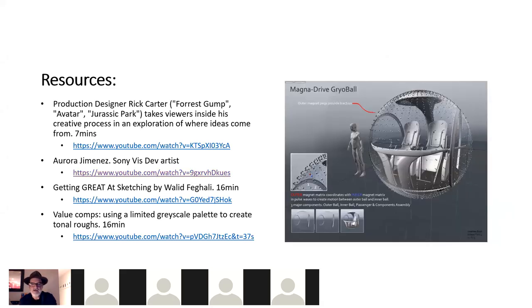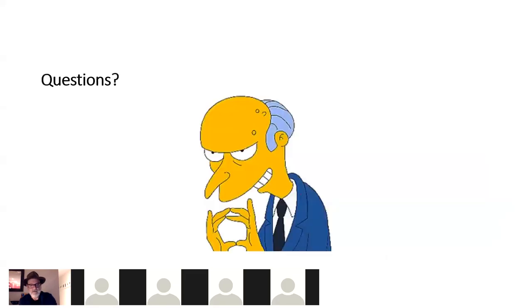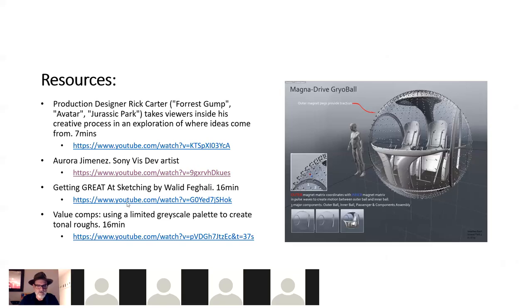And here's a bit of 3D concept work for the Magna Drive gyro ball. Before we get to questions, we might just go to the Jurassic Park one. That's only 7 minutes long. I really want you to check out the bottom two: the sketching one and the idea of using a limited grayscale palette to create tonal compositions at a small size. Rather than using the white of the paper, you cover it in a mid-tone, go in with a light tone, and then have a darker tone as well. There's some really good stuff in there. It's just a little bit too long to show you this evening.